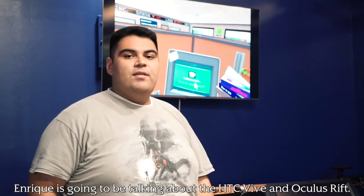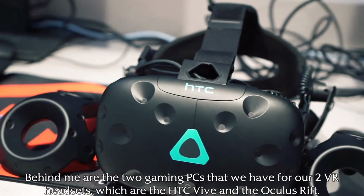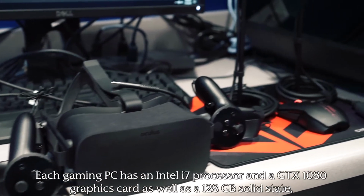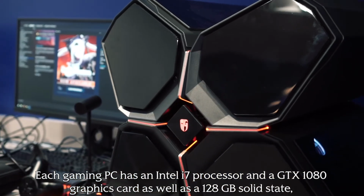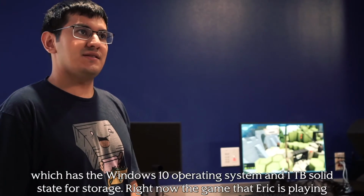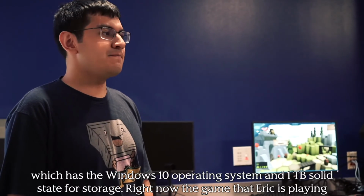Enrique is going to be talking about the HTC Vive and Oculus Rift. Behind me are the 2 gaming PCs that we have for our 2 VR headsets, which are the HTC Vive and the Oculus Rift. Each gaming PC has an Intel i7 processor and a GTX 1080 graphics card, as well as a 128GB solid state drive, which has the Windows 10 operating system, and a 1TB solid state drive for storage.